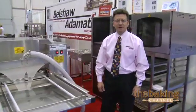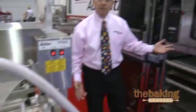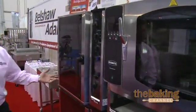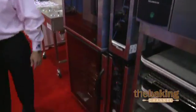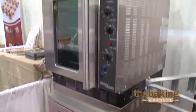Hi, I'm Richard Aversa. I want to show you the Belshaw Adamatic retail section. Right here we have our thermal glazer, and behind me we have our BX oven with our true bake oven and proofer below. Here we have our double deck convection oven, gas.